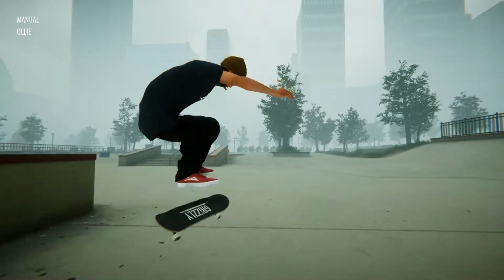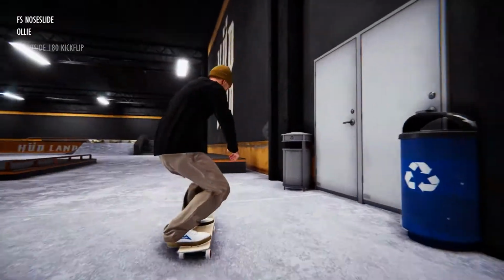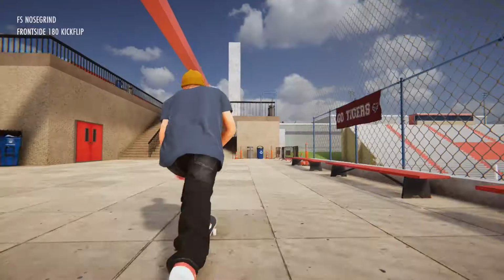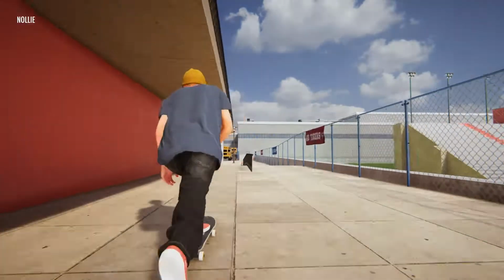For example, let's say I want to do a frontside flip on a quarter pipe. I figure if I initiate the trick at the top of the ramp, I would go back down rather than moving forward on top of the ramp. That was not the case. There were times where I did go back down the ramp, and a lot of times I would just move forward.